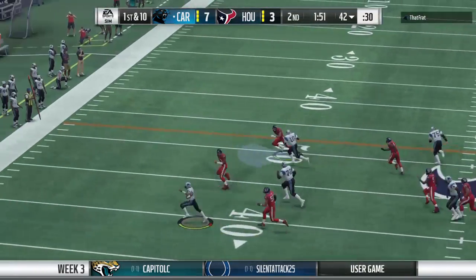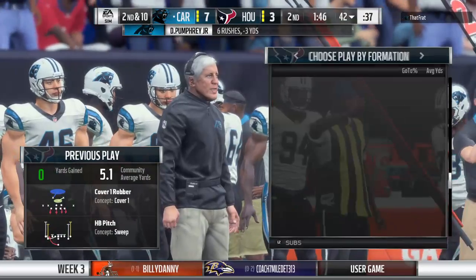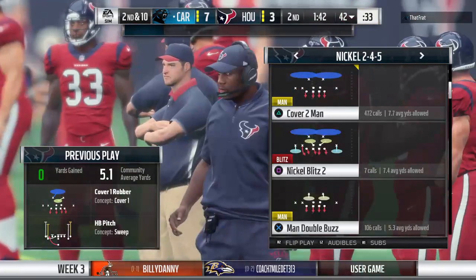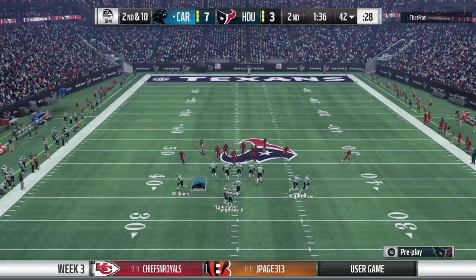They begin the drive with Pumphrey. Try to turn the corner, but they string him out and stop him at the line of scrimmage. No gain on the play. It'll be 2nd down. And he had a nice play there from his free safety position to hold him to nothing.